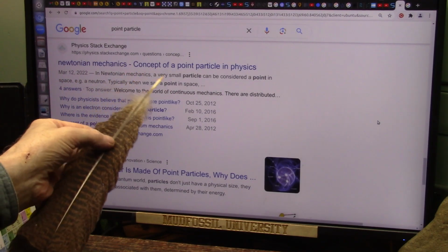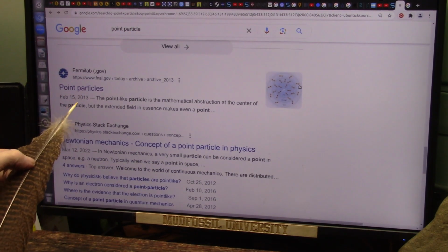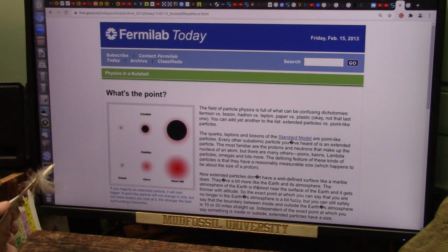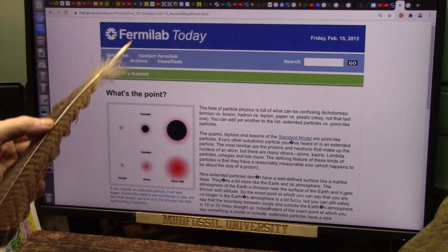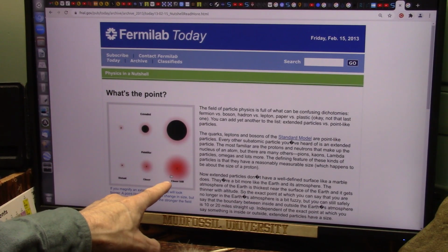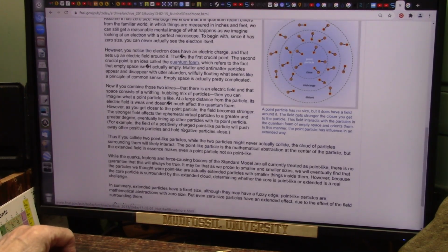All right, this is the point part. This is the concept of point particles. Now, what are point particles? This is from Fermilab. They are right there. It's the exact same particles I just showed you a second ago. And they say exactly what I say. This one has no weight whatsoever. That one has all the weight and it's a fixed particle.